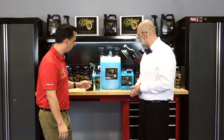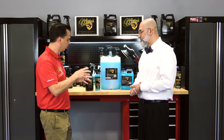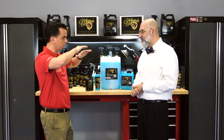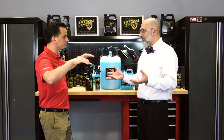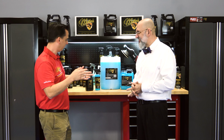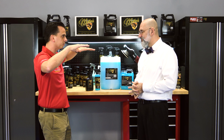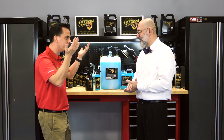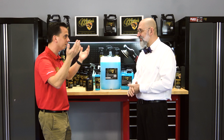Exactly. But this is cool stuff, and just to kind of geek out a little bit, the way it works is if you look through paint on a microscopic level, it's filled with pits, pores, and valleys. Yeah, paint is a sponge. It is. And this fills in all the pits, pores, and valleys because the smoother the surface, the better the beading. The better the beading. And the sheeting. The easier it is to clean, the easier it is to maintain. I mean, everything is improved.